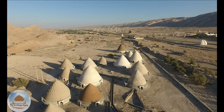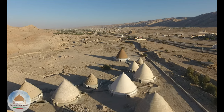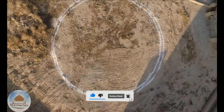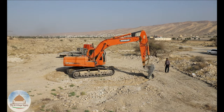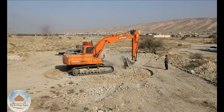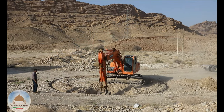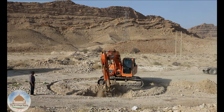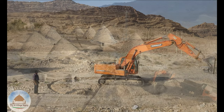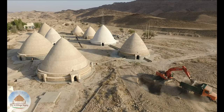Iran. Evaz, the city of 1000 water storage tanks. In this city, there have been water reservoirs from the Timurid period, which are called berke in the local language.